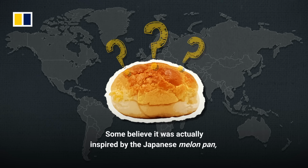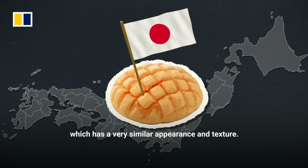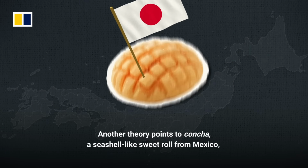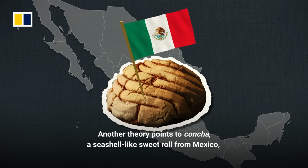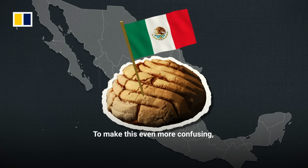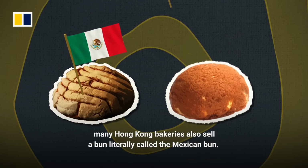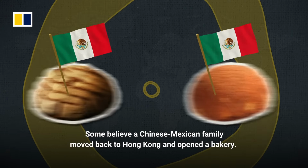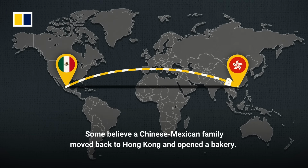Some believe it was actually inspired by the Japanese melon pan, which has a very similar appearance and texture. Another theory points to concha, a seashell-like sweet roll from Mexico, which also has a crackly, crunchy shell on top of the bun. To make this even more confusing, many Hong Kong bakeries also sell a bun literally called the Mexican bun. Some believe a Chinese-Mexican family moved back to Hong Kong and opened a bakery.